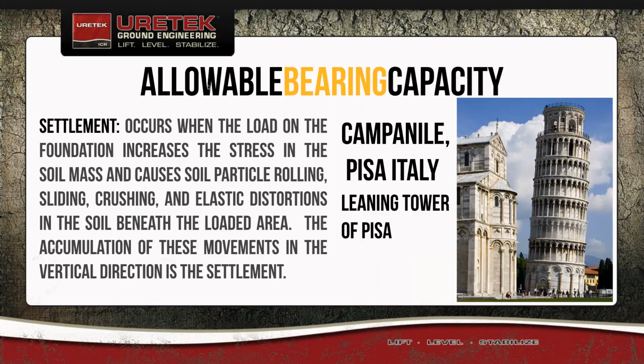And this is intolerable settlement. We all know about the Leaning Tower of Pisa, and it's been settling for 300 years. No, longer than that, 500 years. No, construction started in like the 1100s or 1300s, I think. So it's a very old structure. It's been settling for a very long time, and it continues to settle, and there's a lot going on here.